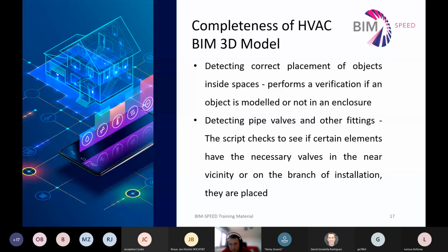Another tool that we developed detects pipe valves or other fittings. Like I said, depending on the type and size of the building, we can have a lot of elements: pipes, valves, fittings, and so on. Sometimes they can be missed, or you don't have the information that they are placed, and the BIM modeler does not place them there. So this script, on a branch that you select, identifies whether you have the valves or not, if they are missing, and if they are placed correctly.